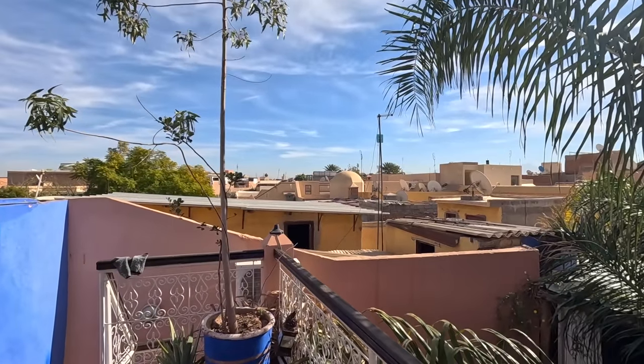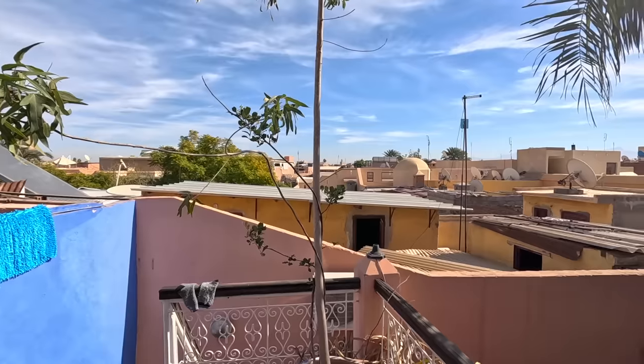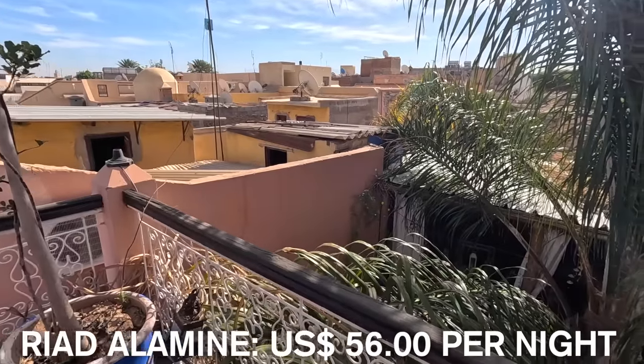Good morning, everyone, here from Marrakesh in Morocco. This is going to be our first time in Morocco, never been here before. And we actually arrived here at 2 a.m. this morning, so we didn't really see any of the place. We're on the rooftop of the Riad that we're staying in, called Riad Alamin.